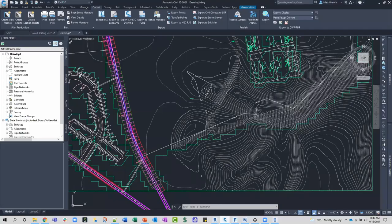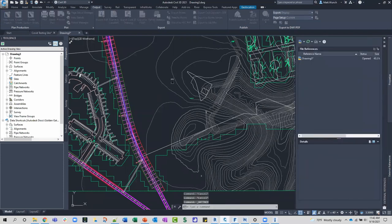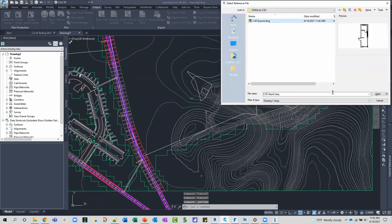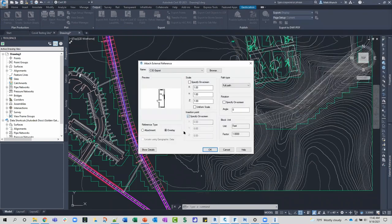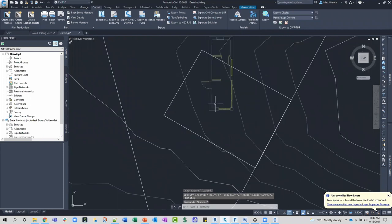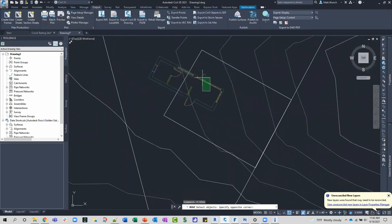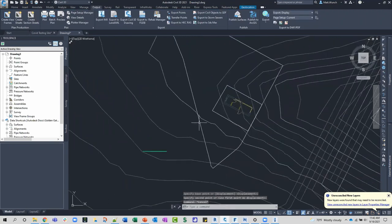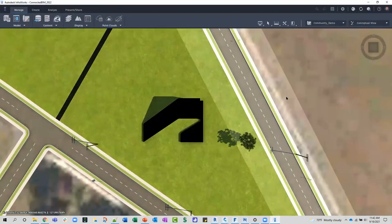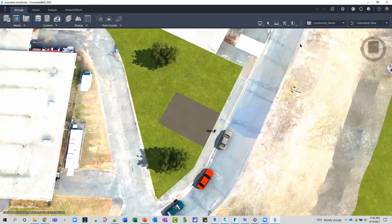This is where we want to locate that floor plan, right? So external references, attach that DWG, and we're not going to care about insertion points or specifying anything. We're just going to specify on screen, because we want to rotate this into place. I'm just going to do this real quick, and we'll throw it right there. Okay, cool. So we want our building to be somewhere in that vicinity, which again is this pad area right here in our Infraworks model.